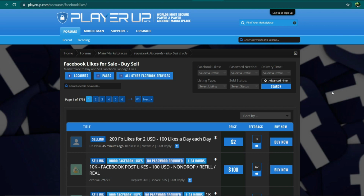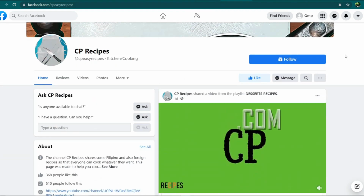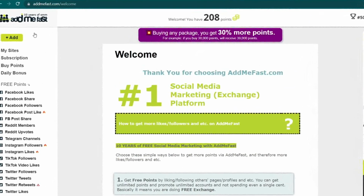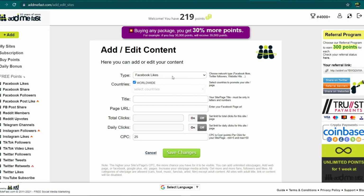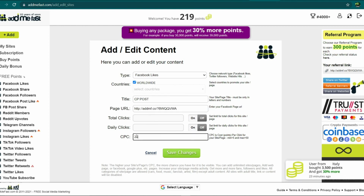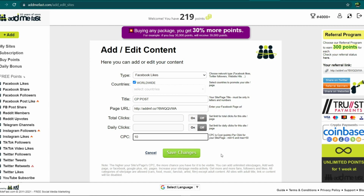I just wanted to give you a heads up. Once your client has given you $100 for the 10,000 likes, go to Facebook. The procedure is obtaining the link to their Facebook profile or post. Return to Add Me Fast and look for the word Add in the upper left corner of the screen. You'll be taken to this page after clicking it. You must first choose the type, which will be the Facebook likes. Then enter the post title and then paste the page URL. Then decide how much CPC or points you'd like. Let's use 10 as an example. After that, simply click Save Changes and you're ready to give that page 10,000 Facebook likes.